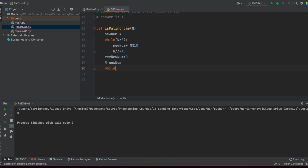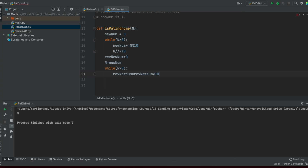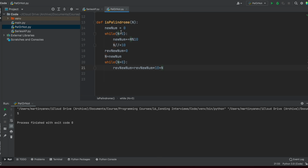Usually you can do that with a while loop, and I would advise to do that. So you can write while n is higher than 0, rev new number, which was previously equal to 0, will be equal to rev new number multiplied by 10 plus n, which here is our new number, and in our exact case this will be 11 divided, or what's left when it's divided by 10. Okay, so what's left when this number is divided by 10 will of course be 1. So this is one of the digits, and then to that digit on the first iteration we're adding 0. Okay, then again I will use the technique for removing the last digit, so n floor division by 10.